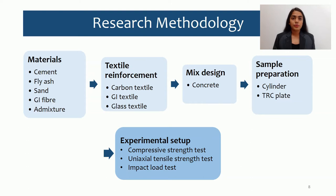Two types of samples were prepared, that are a cylinder for obtaining a perfect mix design and TRC plates on which impact load test was done. Experimental setup covers the setup of compressive strength test, uniaxial tensile strength test, and impact load test.